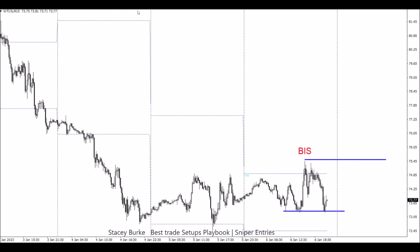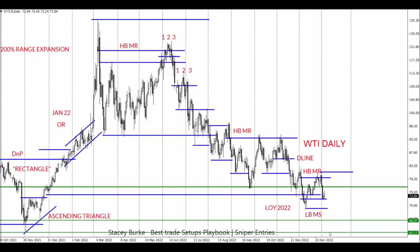Now this market could break down and continue to go lower. There is room on the downside. I have no idea where it's going to go, but when I come to the screen for my session on Monday, I will have a better idea as to whether or not we have a setup for a long trade, a short trade, a 3-day setup.